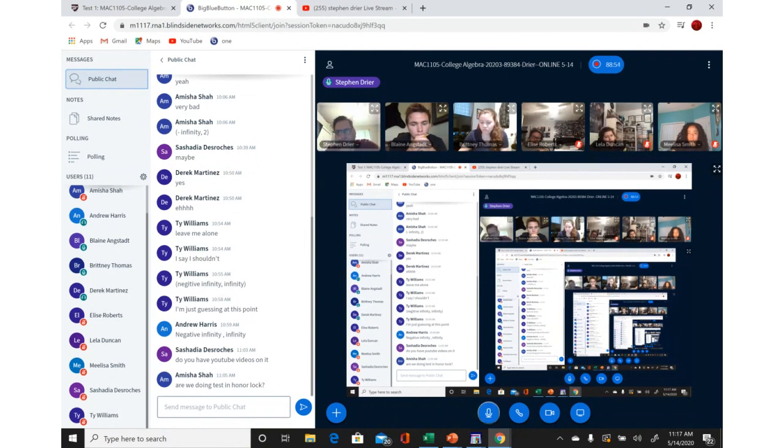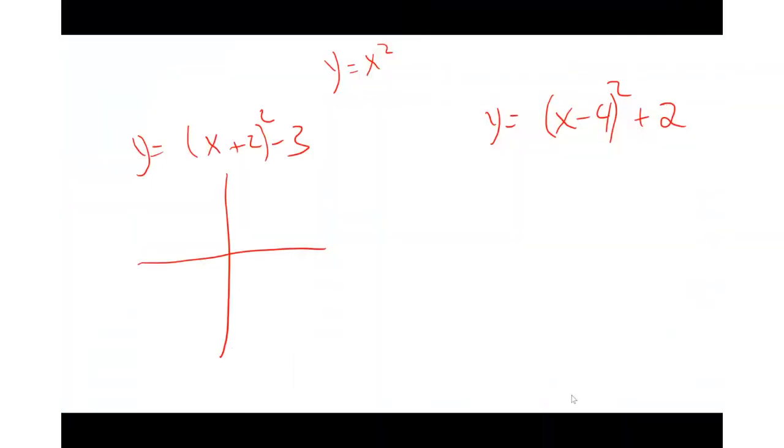Okay. So what does X squared look like? Elise, what does X squared look like? It's like a U-shape. Absolutely. So the first thing you recognize is that this picture looks U-ish. And that's a terribly drawn U-ish, but you certainly get the idea.